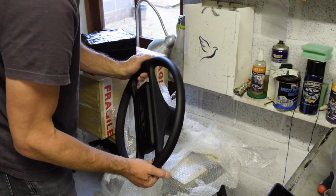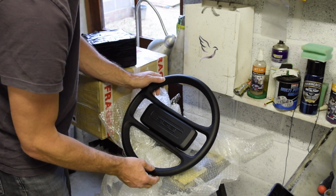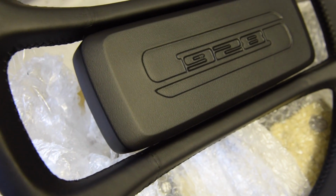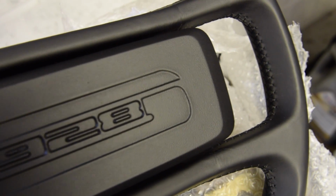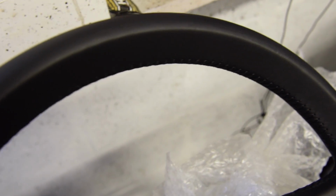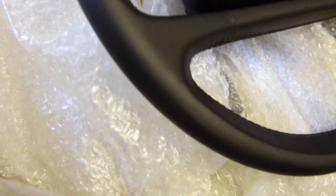Looking at it now, it is literally new. That's sat in someone's garage for many years. Let me give you a zoom in, so hopefully you can see the condition of that. There's not even a fingerprint on it. Beautiful, amazing. I'll just go around a little bit so you can see. But I'm pretty pleased with that. I kept looking at my steering wheel. I'll show you mine in a second actually for a bit of fun.